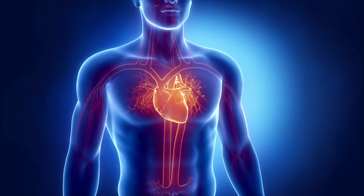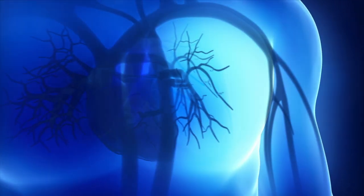The heart's job is to squeeze blood throughout the body. And we can study this with specialized imaging tools. My name is Joao Lima, and I'm a cardiologist.